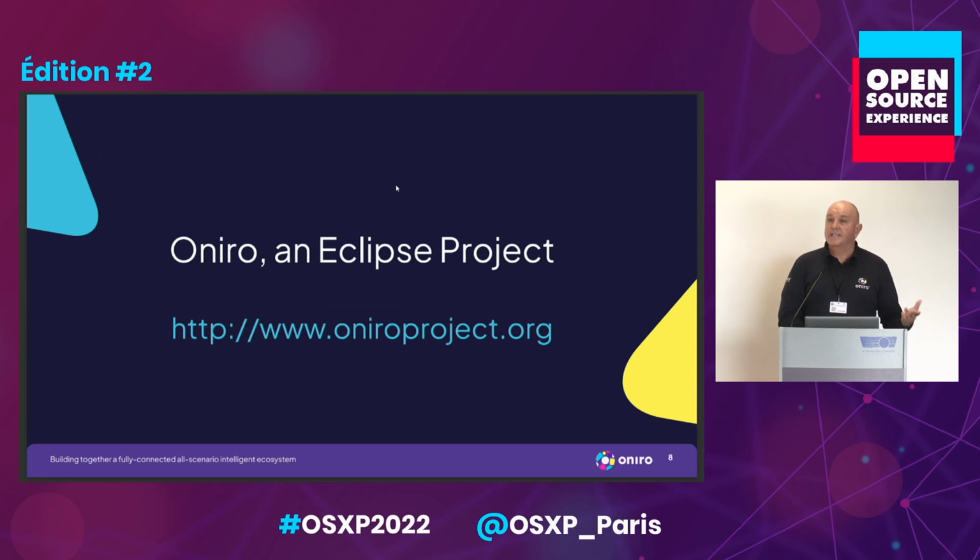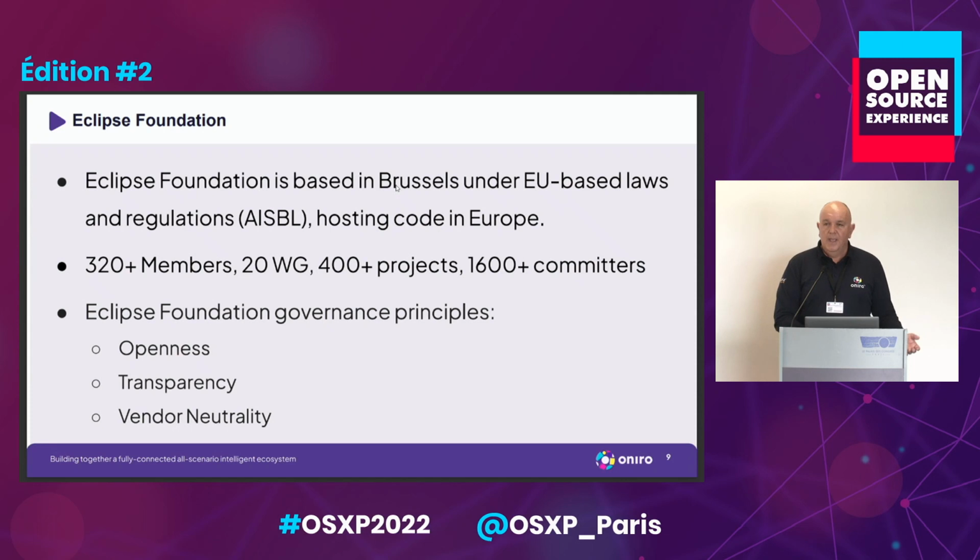And Oniro is an Eclipse project. And by an Eclipse project, I mean that it's part of an ecosystem, a big ecosystem that has its roots in Europe and that supports many other ecosystems, right? And saying that Oniro is an Eclipse project basically brings, among others, 3 key variables to the table.